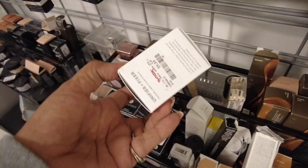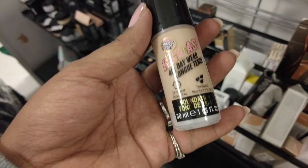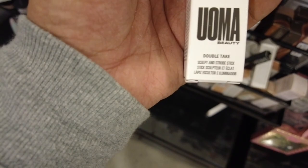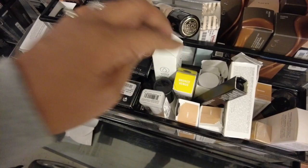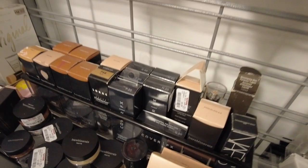We do have a Milk Translucent Setting Powder here for $9.99. I really like those. We also have a Soap and Glory Kick-Ass All Day Wear foundation. This is gonna be $5.99 for that. We have the Uma Double Take in Bronze Venus. We've seen this before for $10.99. I got the Honey Honey last time I came and I really like that one. We have all of the same foundations that we see every time, so I'm not gonna run through those.